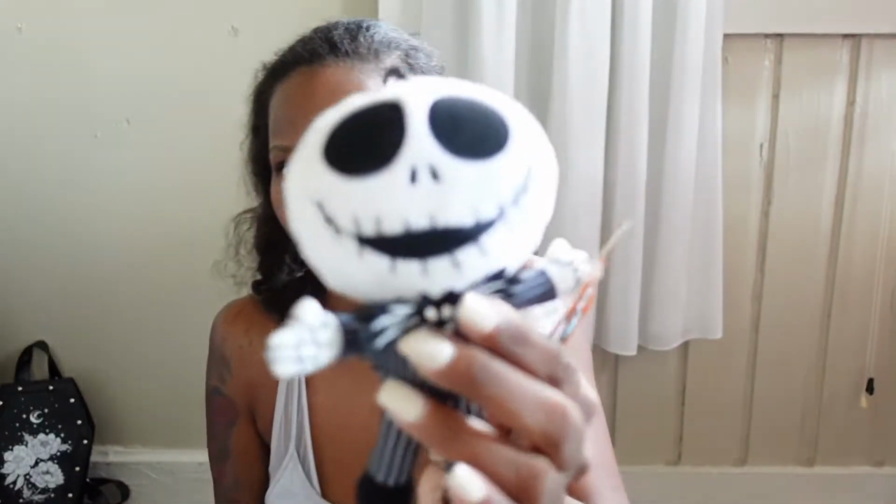Period. They had Jack, Sally, Oogie Boogie. I think that's all they had in my store. Jack, Sally, and Oogie Boogie. Matter of fact, I think they had somebody else. I think they had four characters. But they only had one Jack, which means people been buying up the Jack. I definitely had to get the Jack, y'all.